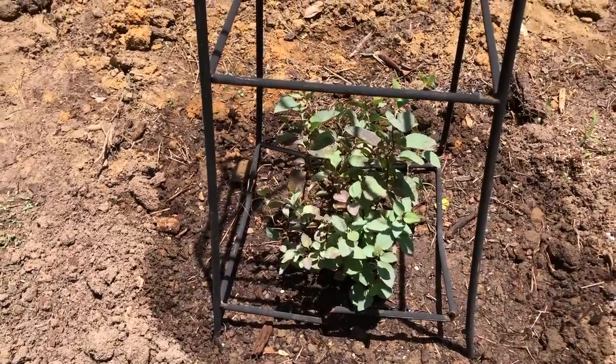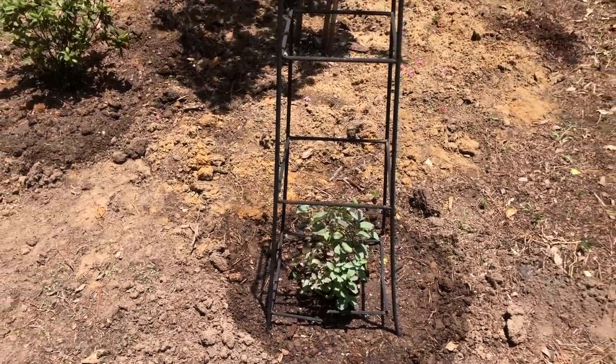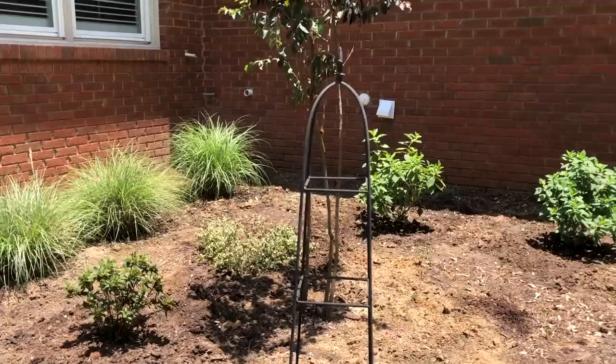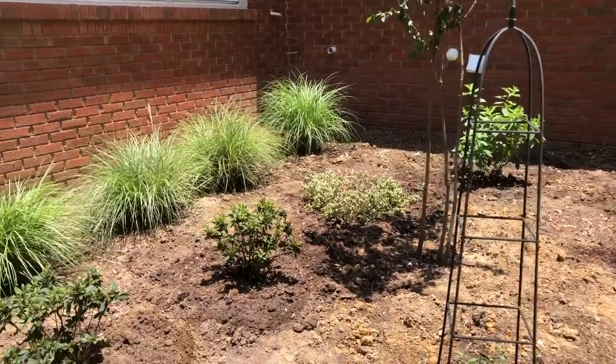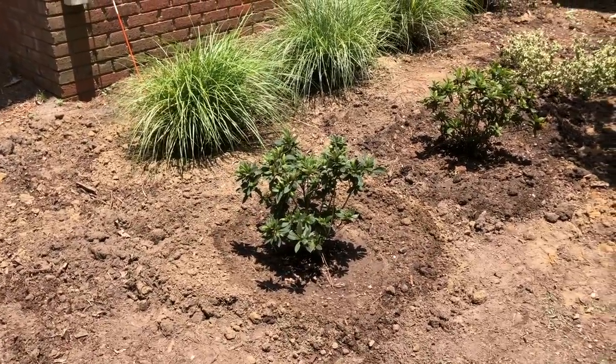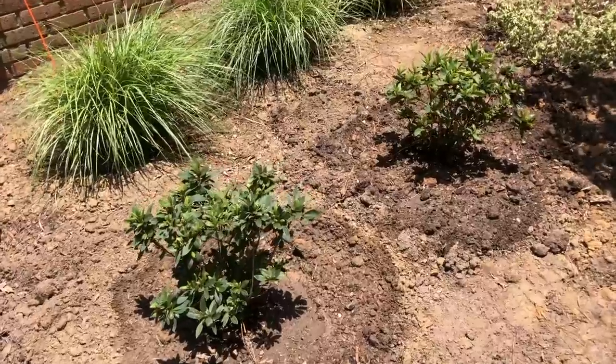He had been in his little pot for several weeks and I managed to keep him alive, but I just put him in the ground today with this topiary around him so that my hose won't clobber him. And two more encore azaleas in front of this grass, which I think will be a really nice textural contrast.